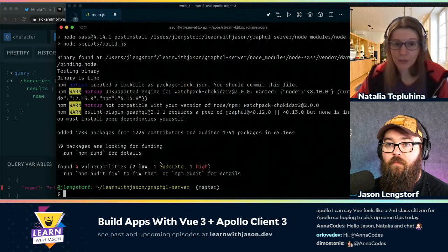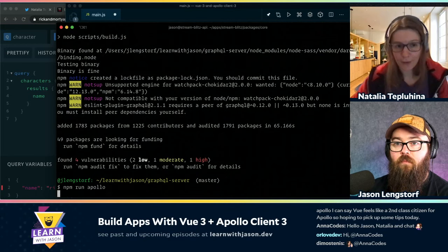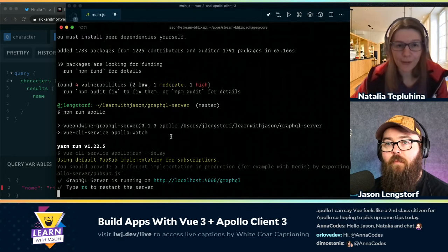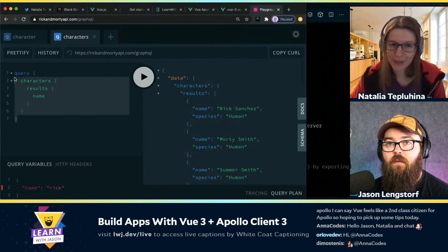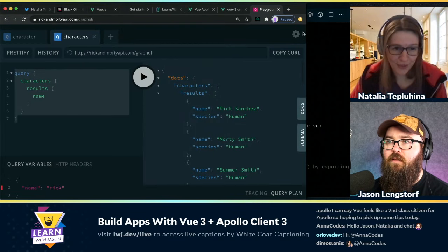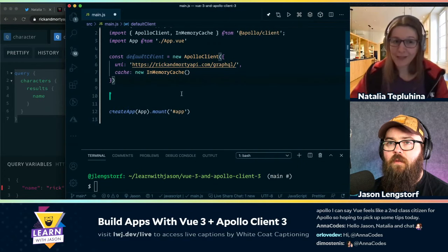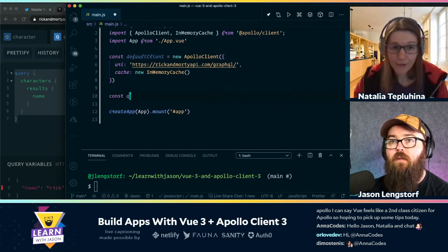Exactly. So let's try to use this query in our application. Let's just copy paste whatever you created for characters from the GraphQL playground. I mean, it's not GraphQL, it's Prisma, right? It's the Prisma playground, because they use Prisma. But still, let's call it playground, because it is. So let's create the first query here.